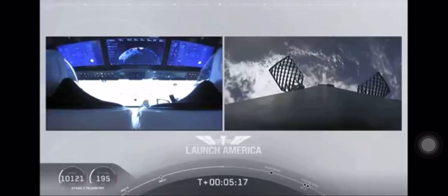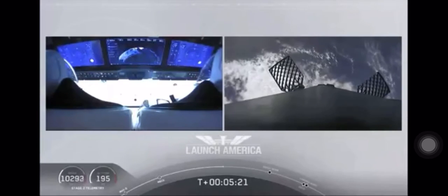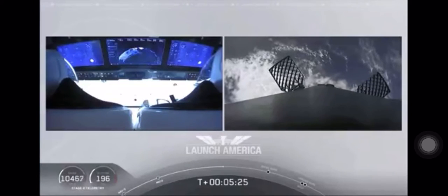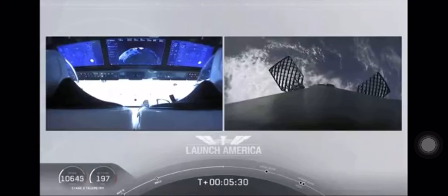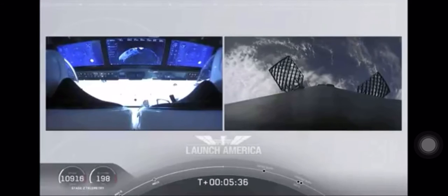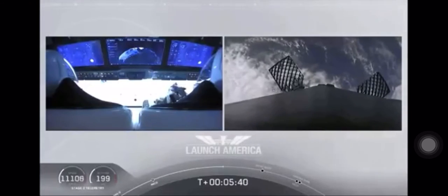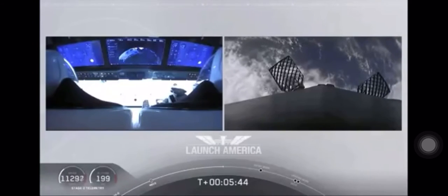And while they continue uphill, looks like we are getting a view of the first stage as well. Yep, on your right screen, you can see that first stage with the grid fins deployed. It's making its way back to attempt to land on our drone ship, Of Course I Still Love You, today. And we're just about a couple minutes away from the entry burn, and that's where 3 of the 9 Merlin engines do ignite to help slow the vehicle down as it re-enters back into the Earth's atmosphere.